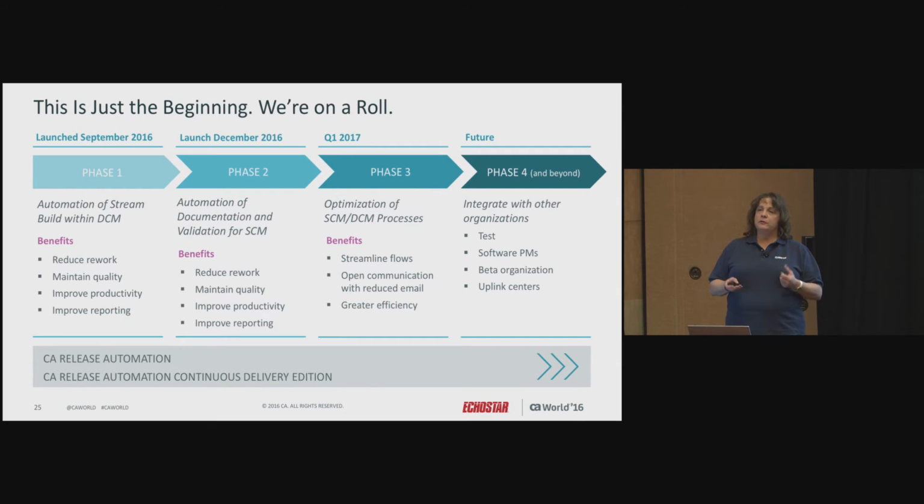Phase three is an optimization phase. What we coded for, obviously, is what we currently do. But there are lots of areas where we can have improvement. There are lots of areas where we can take out some of the stops, the checks and balances, because we can prove that the system is actually taking care of what we need it to take care of. So that'll start in the first quarter of 2017.